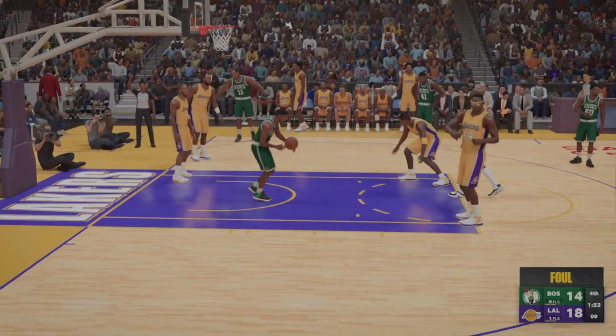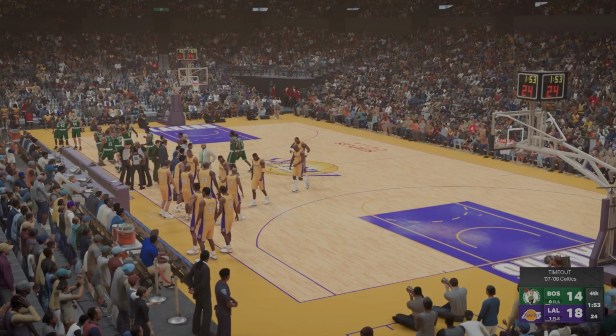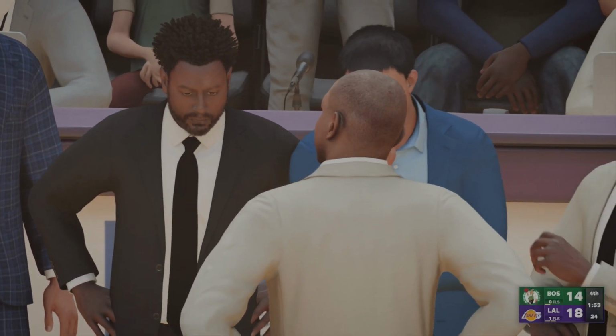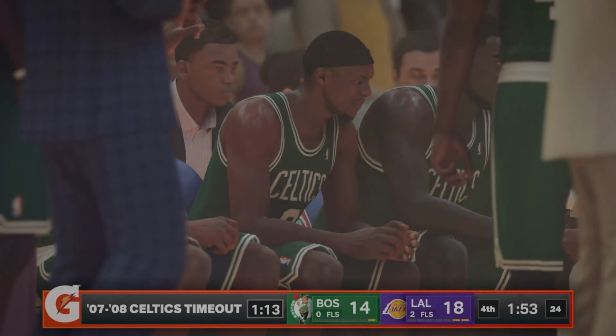Ooh, plenty of contact on that shot. Officials call the foul, and he'll take two free throws now. Yeah, you never want to let shots at the rim go uncontested. And Boston calls time here. They trail by four. 1:52 left in the fourth. Boston timeout call.